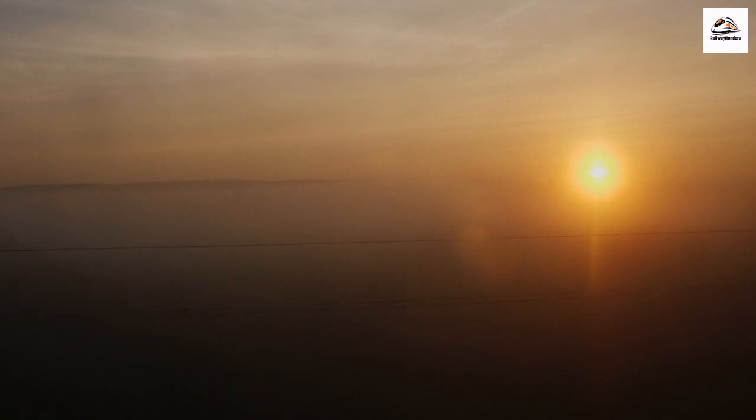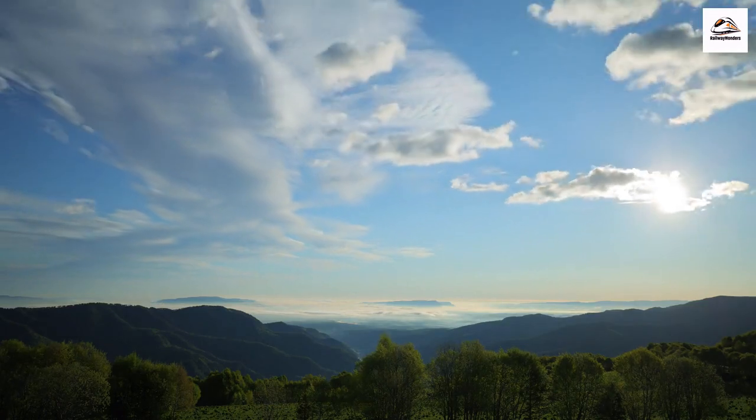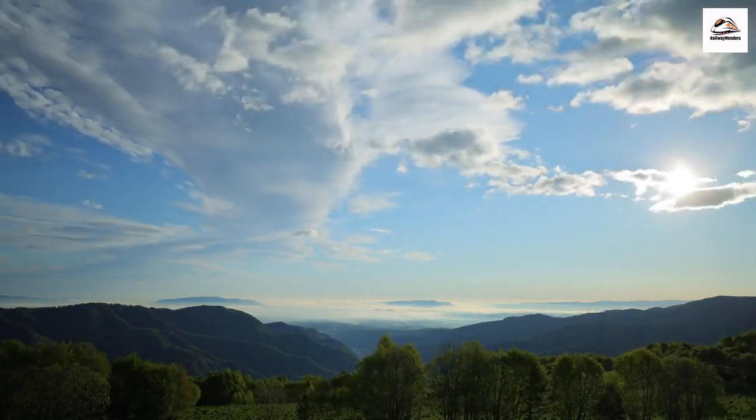While we've mentioned the stunning sunsets, let's not forget the equally mesmerizing sunrises along the far north line. Waking up early to witness the first light of day illuminating the Highland landscapes is a truly unforgettable experience.